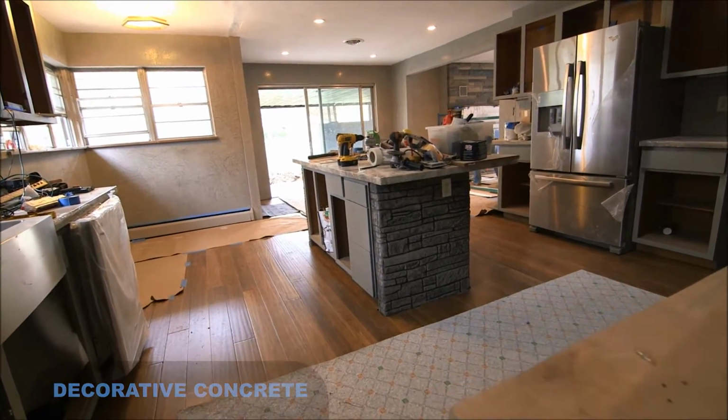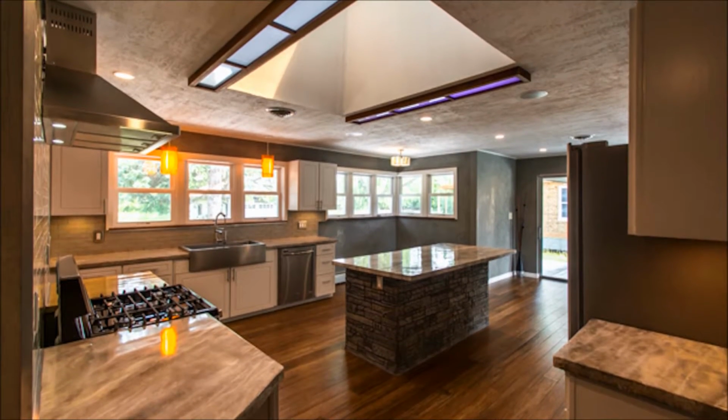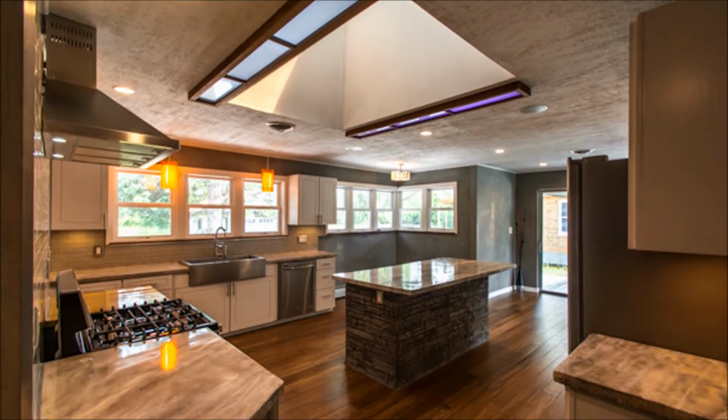You can see the bamboo floors we put in there. It's got warmth in the floor and then more of a neutral tone around the whole kitchen, which will allow them to be able to decorate the way they want.